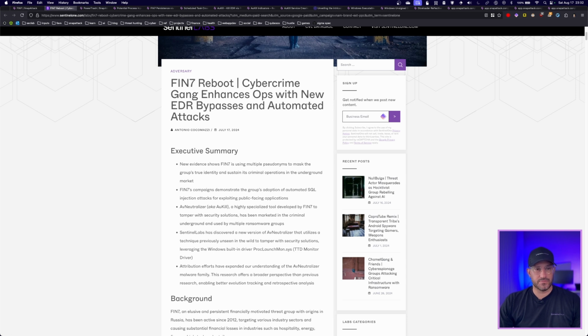They're also developing and selling new specialized tools like AV neutralizer to avoid or disable AV on a system, and using some automation around different attacks. It's also been observed that they are starting to target more industries, including hospitality, energy, high-tech, retail, and of course finance. And they've been seen shifting focus from POS malware to more ransomware-focused operations.